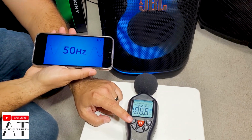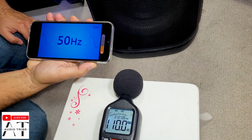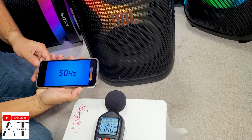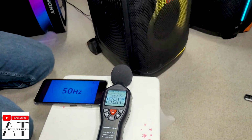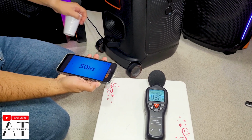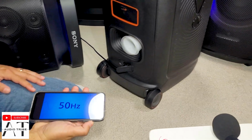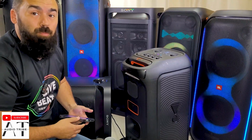On dBC, and on the maximum value, let's increase in power. So after 55% of the volume the bass will not increase. And let me see another thing. Okay, so it has plenty of power even if it has only two 6.5 inch woofers.